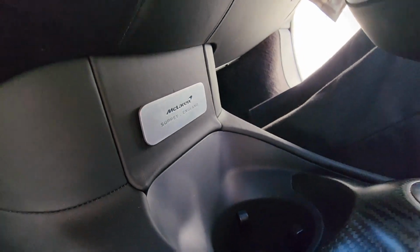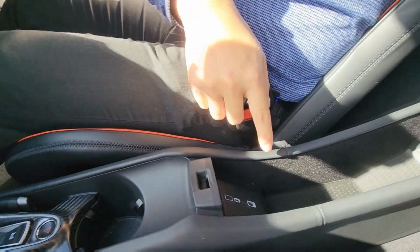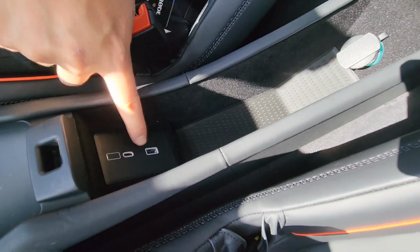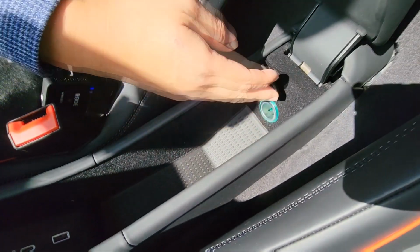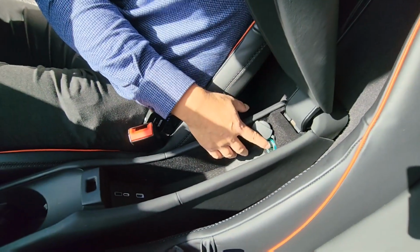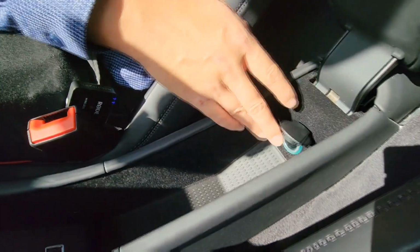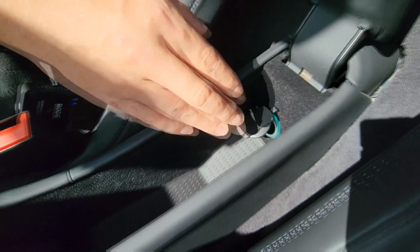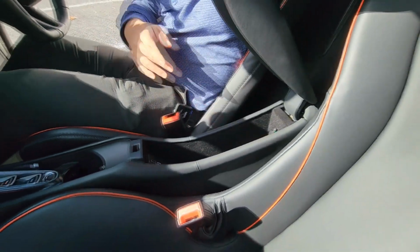Surrey, England. Okay, nice. And then we have a little cubby hole in the middle here, which is quite handy. Chargers. Yep, again USB-C, USB-A, and also a cigarette socket. Yep. Now I'm feeling really good about my Lotus because it has exactly the same cigarette socket as my Lotus. So there you have it. The green light, huh? Yeah, it's exactly the same. So don't buy a McLaren, buy a Lotus. No, I'm just kidding.